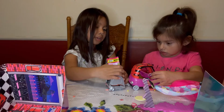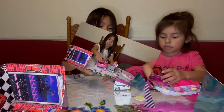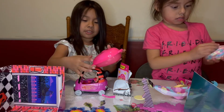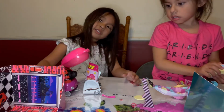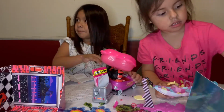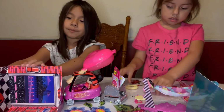So, let's... Come here, what are you throwing? I just want to play with the car. And it did. So she brings all her stuff. And she went back to her parking lot.